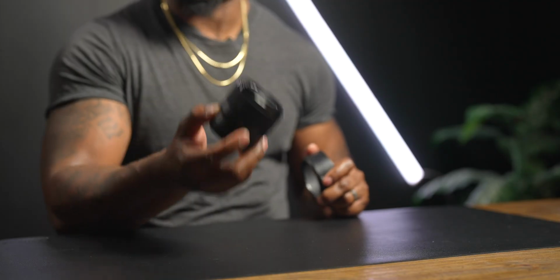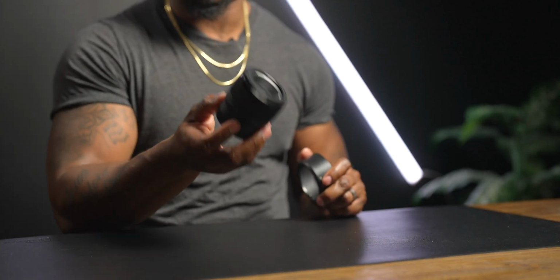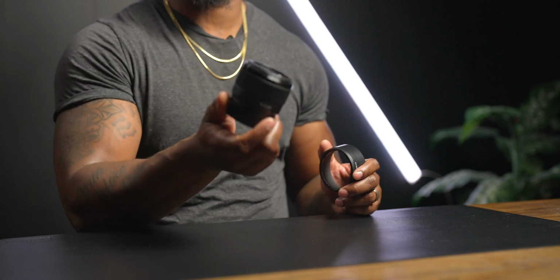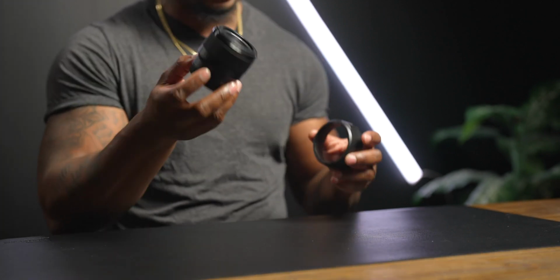But on a budget, if you are just getting into full frame, you don't have a lot of money to spend, yo, grab you one of these. You will not be disappointed. This is my throwaway lens when I want to go to the gym and I don't want to stuff an expensive lens in my bag. I grab the nifty 50 because I don't care if this thing gets broke. And in the meantime, while I'm using it, I get sharp pictures every single time.